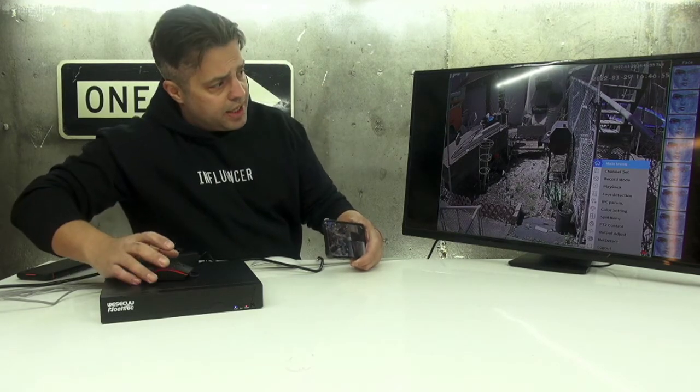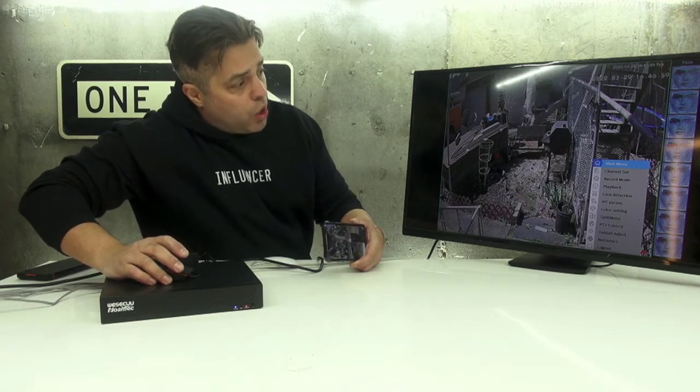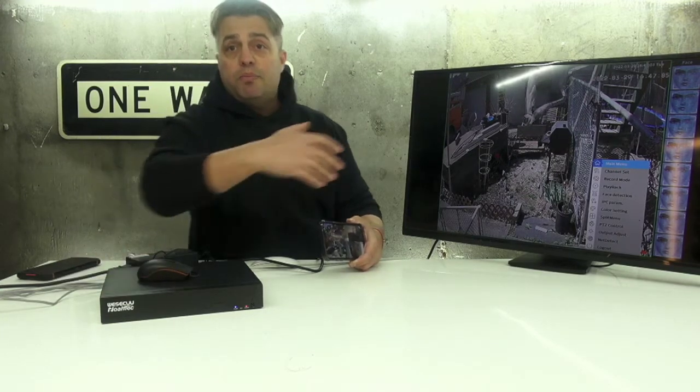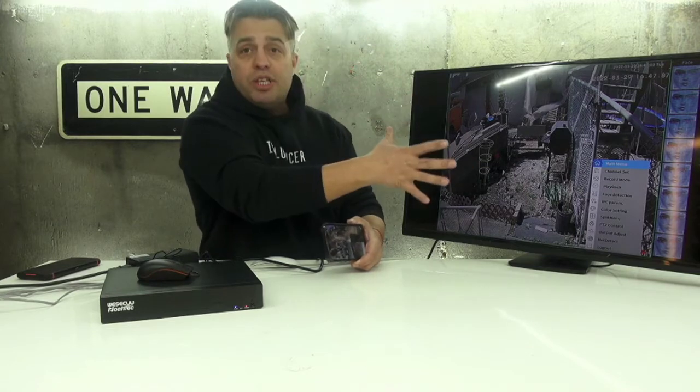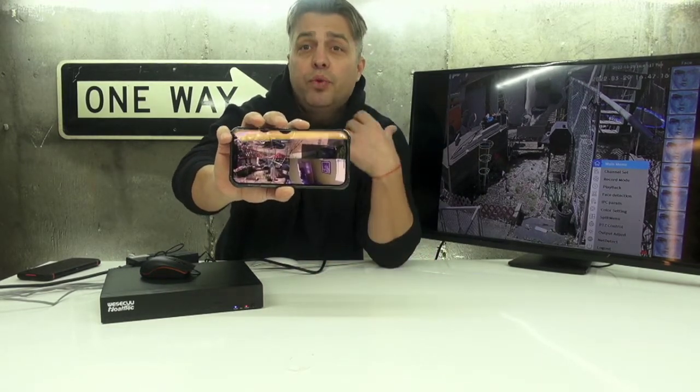You have the channel set, record mode, playback, face detection, IPC cam, color settings, split menu, PTZ control, output adjustment, net detect, and multiple features that you can easily use with this mouse that also comes in the set. And of course on the application, same thing, you can record and play back all the footage that happens.